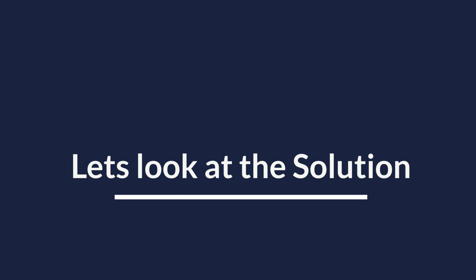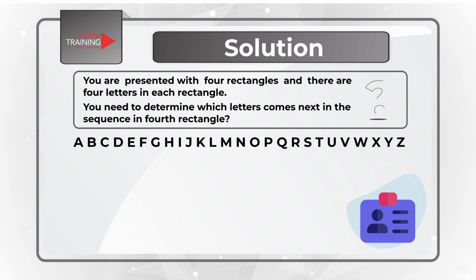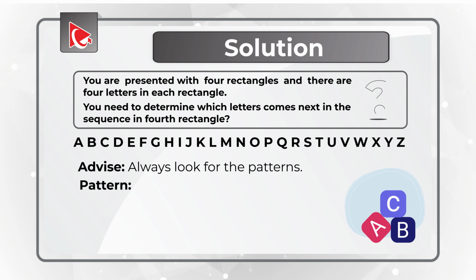To answer this question correctly, you need to know letters of the English alphabet, as well as you need to know a little bit of the math. And my advice to you, always look for patterns, because you would need the pattern to solve this question. So let's first look at the pattern.